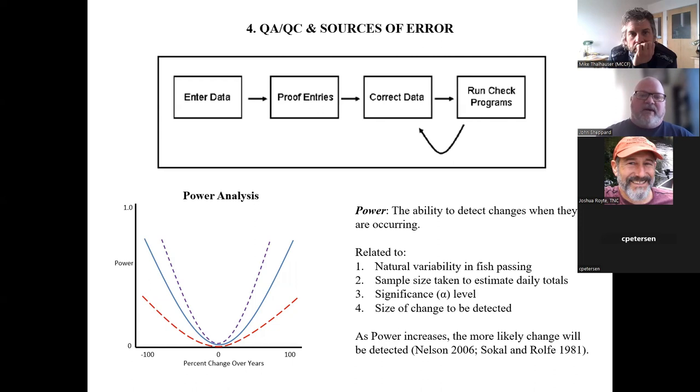Also, the program can test the statistical ability of these estimates to detect population trends using what we call a power analysis. Statistically, the definition of power is the ability to detect changes when they're occurring. So in this case, the power analysis examines the probability of detecting change over time, given the level of sampling intensity.